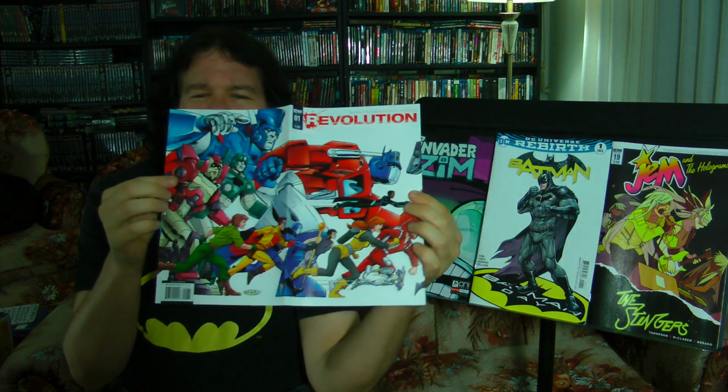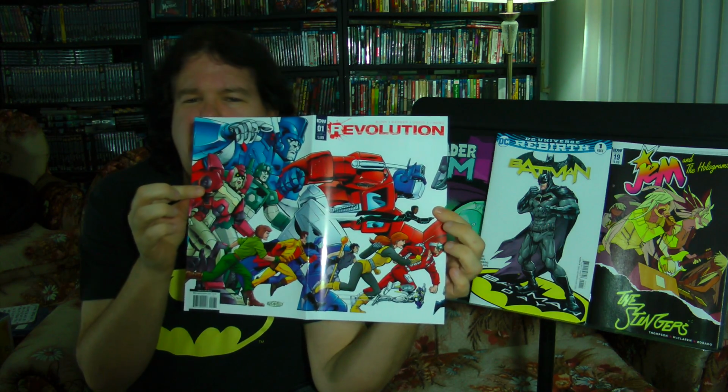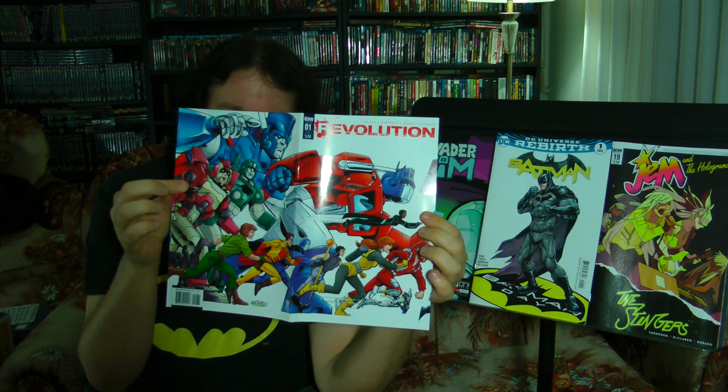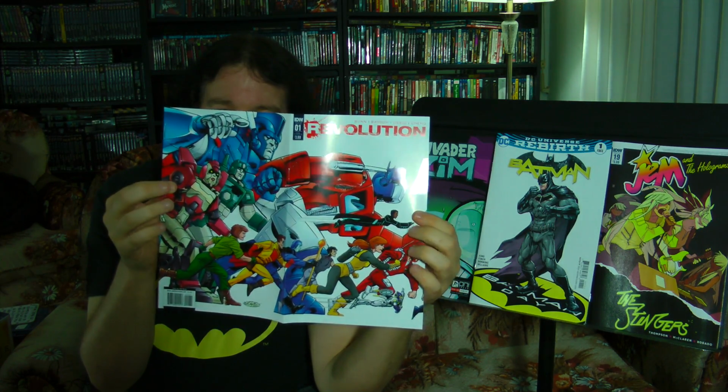Next up, I mentioned this last time, speaking of crossover events, a massive crossover event between the various Hasbro universe characters. Yes, Hasbro is now a universe of characters, all inhabiting the same universe. We have issue number 1 of Revolution with this beautiful wraparound cover. There's actually a few different covers, as I'm sure you can imagine, but this is the first one. So first issue of 5, and then there's 8 one-shots that tie into it.